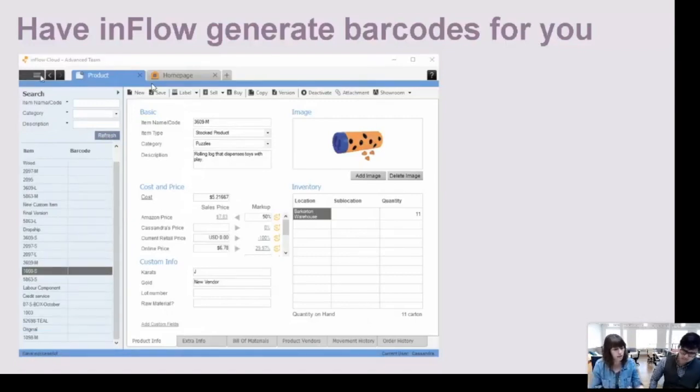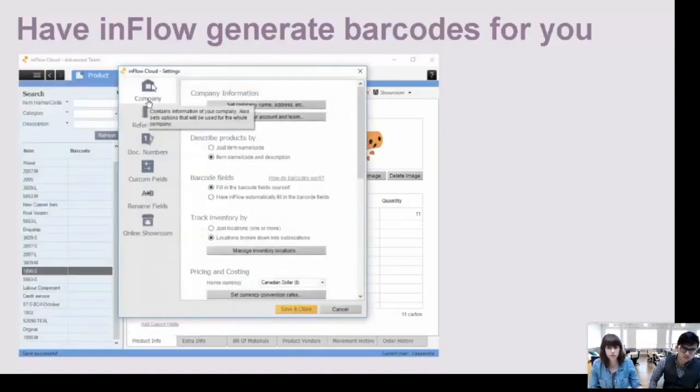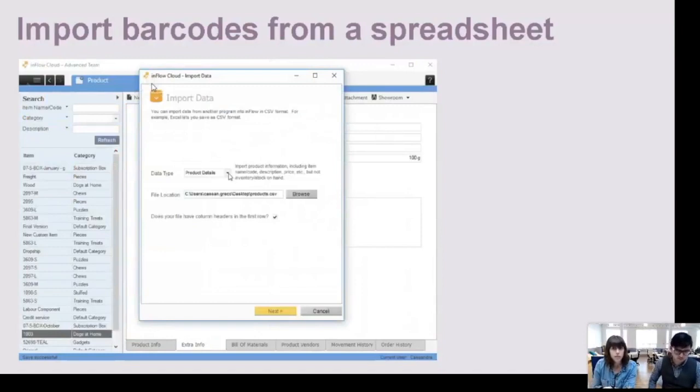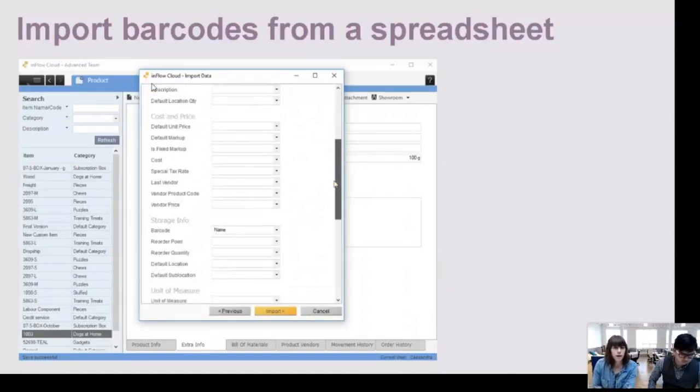And then the next option, if you don't want inFlow to generate them because you do need to use them externally, which actually so far all of the votes are for internally. So if you do need to buy them because you're going to be selling in retail stores, it won't overwrite existing barcodes. It'll basically just fill in any ones that are blank. So if you do have some products that come from your supplier with barcodes on them, you can use those.